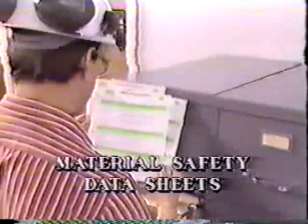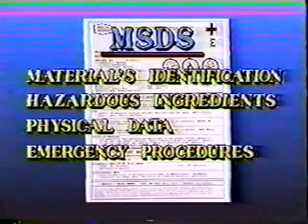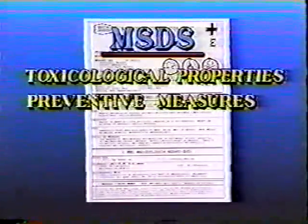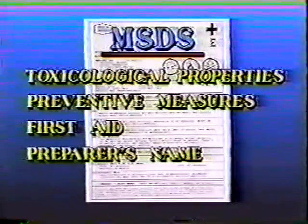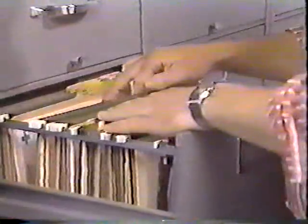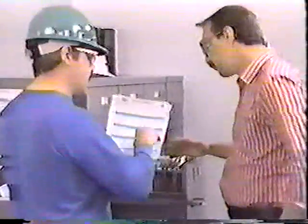In order to provide more specific safety and health information, suppliers are also required to provide users with material safety data sheets keyed to the name used on the product label. In general, an MSDS provides data to help you use the materials safely. The information normally provided includes the material's identification and use, any potential hazardous ingredients, physical data, and emergency procedures for fire and exposure, reactivity data, toxicological properties, preventive measures, first aid, the name of the person or group responsible for preparation of the material safety data sheets, and the date of preparation. These sheets must be kept on file and readily accessible. If you need to review an MSDS, you will be able to do so by contacting your supervisor.